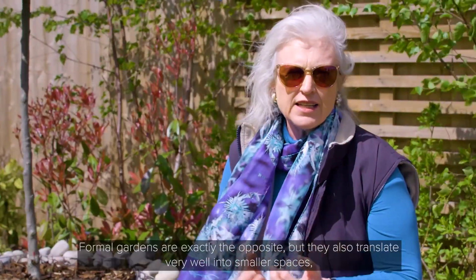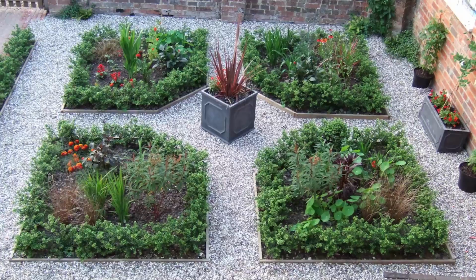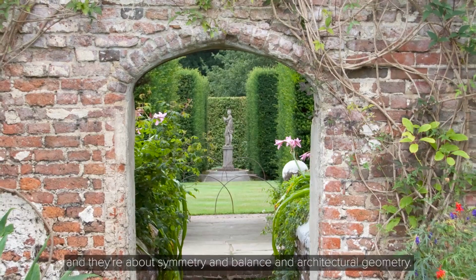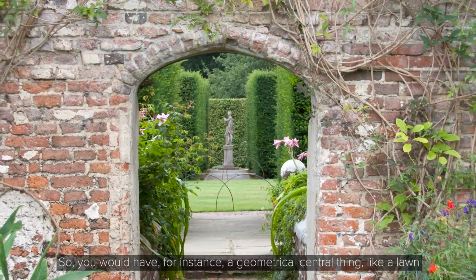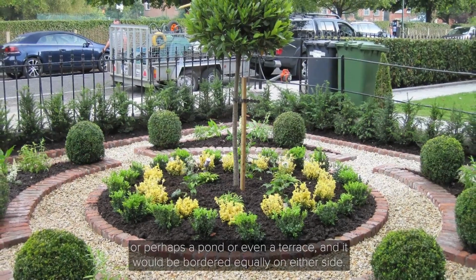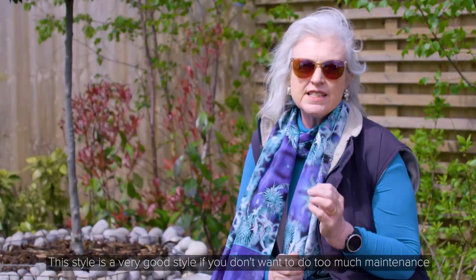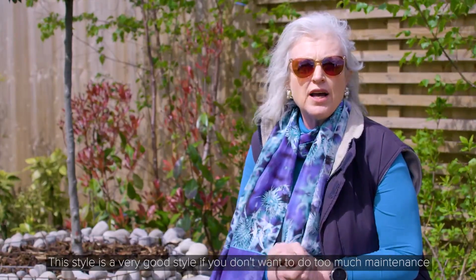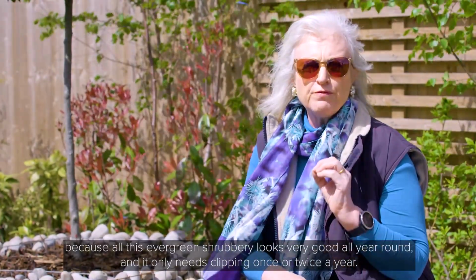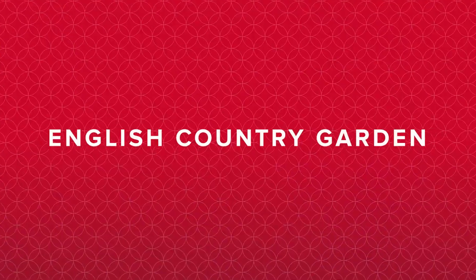Formal gardens are exactly the opposite, but they also translate very well into smaller spaces. And they're about symmetry and balance and architectural geometry. So you would have, for instance, a geometrical central thing like a lawn or perhaps a pond or even a terrace, and it would be bordered equally on either side. And this style is a very good style if you don't want to do too much maintenance, because all this evergreen shrubbery looks very good all year round and it only needs clipping once or twice a year.